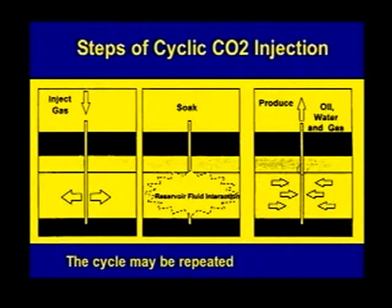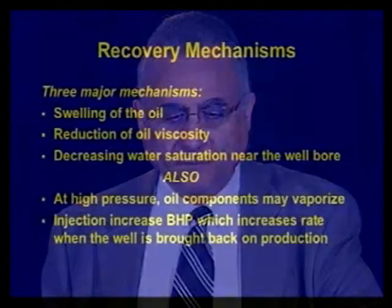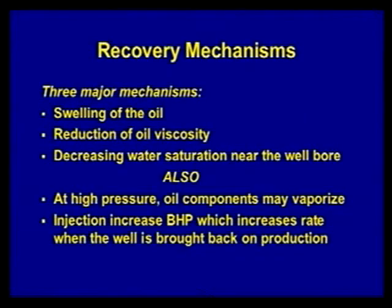At the conclusion of the soak period, the well is opened, and normally we experience an increase in oil production. This cycle may be repeated if the economics is still favorable. The major recovery mechanisms of this process are the swelling of the oil, reduction of oil viscosity, and decreasing of water saturation near the wellbore as the gas pushes the water away. These 3 mechanisms improve the mobility of the oil.